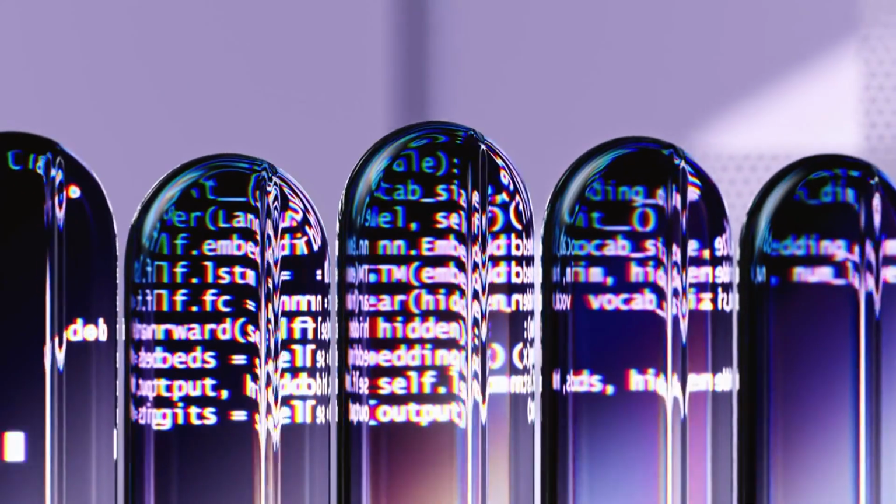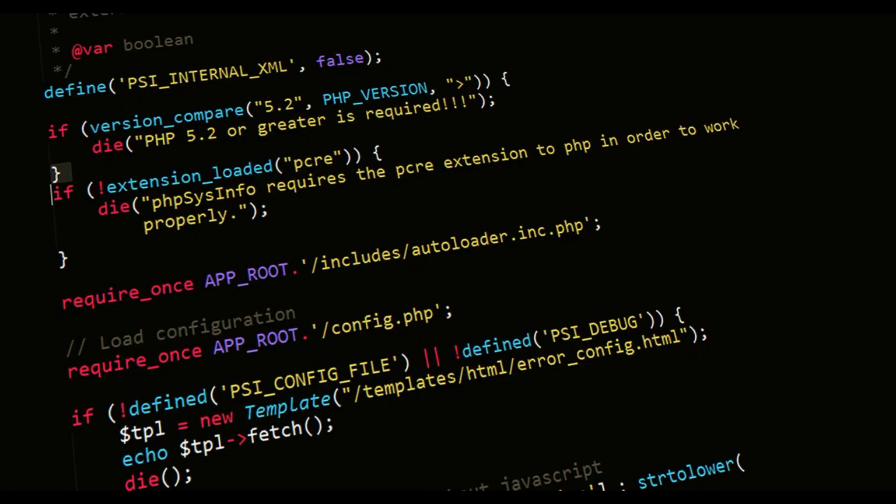There's also Copilot explain. Paste a command you don't understand, some ancient one-liner you found online, and Copilot breaks down exactly what it does, flag by flag, in human language.